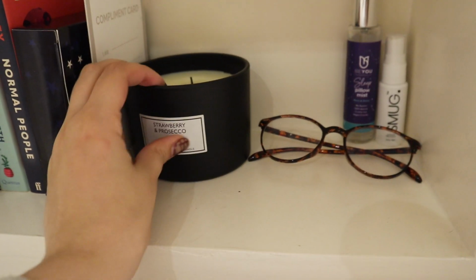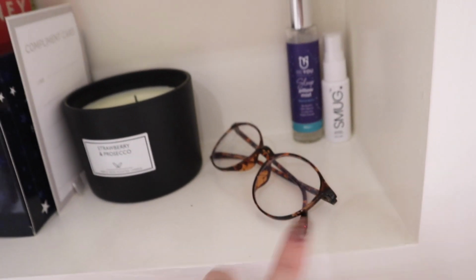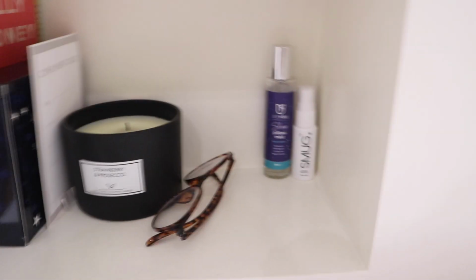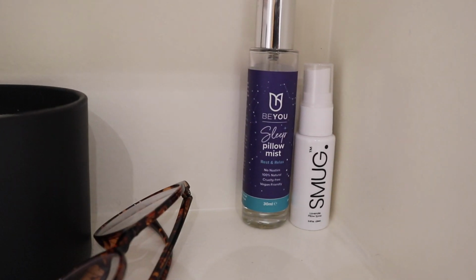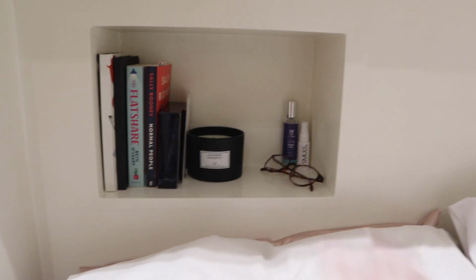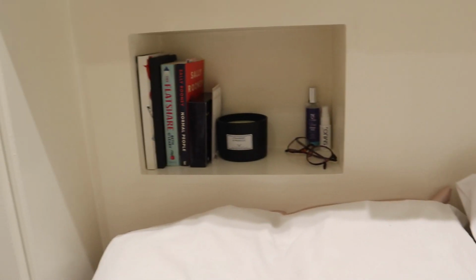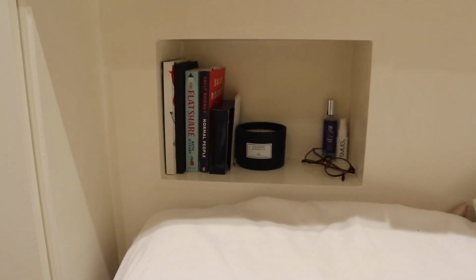Then I've just got a big candle, my glasses, because they're not reading glasses or anything, they're just my blue light ones, but if I'm working on the bed I will just grab them from there. And then these 2 sleep sprays, so I've got one from BU and one from Smug, but the theme of this section is nighttime and just to look kind of cute, I guess. The sleep mists and the sleep masks make the most sense of being there, maybe the glasses too, but I don't really know what else I could put there that would look cute. I quite like it as is, I think that looks quite sweet.